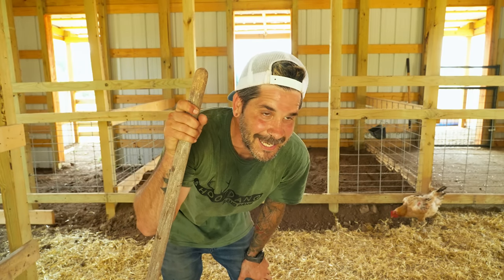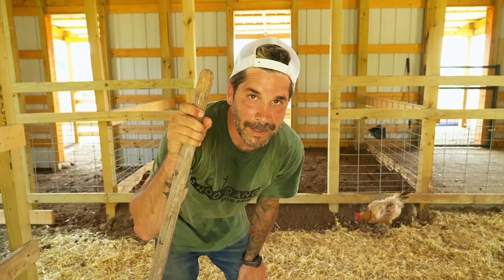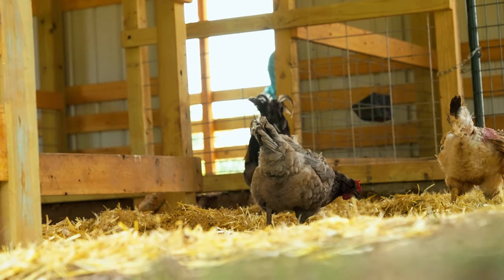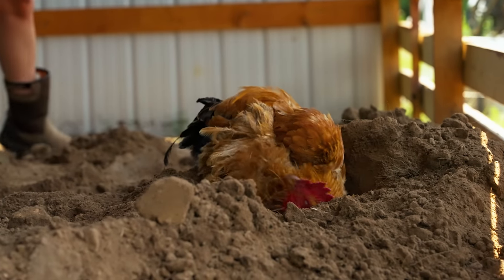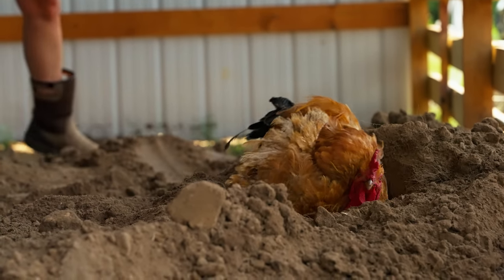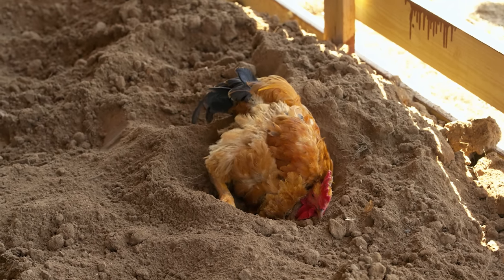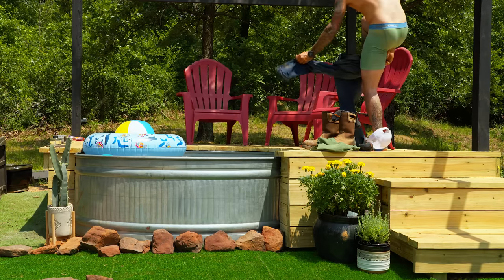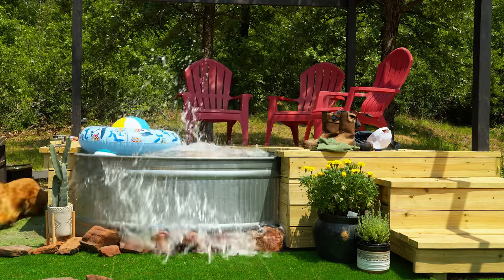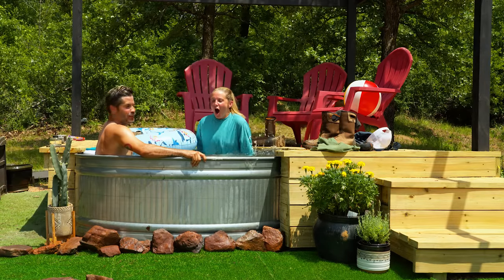Holy cow, guys. It's hot and it's not even in the hundreds yet. But man, I'm glad to have the barn. I think if the rooster gets to cool off like that, we should get the pool. It's freaking hot, I'm getting in. Feels good though. Yeah, baby.